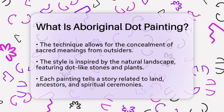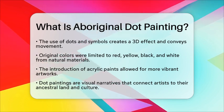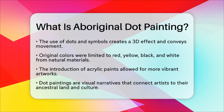The colors used in these paintings were initially limited to red, yellow, black, and white, derived from ochre, charcoal, and pipe clay. Later, acrylic paints were introduced, allowing for more vivid and colorful works.